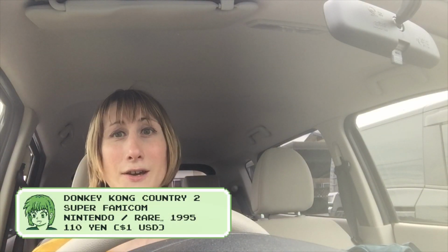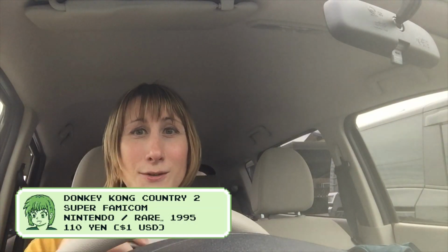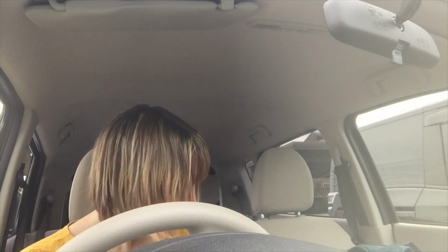But you can't go wrong with a copy of Donkey Kong Country 2 for 110 yen. It's actually 100 yen, but obviously 10% tax. There's a couple of boxed Game Boy Color games in here, so I'm going to save those for later on as well.